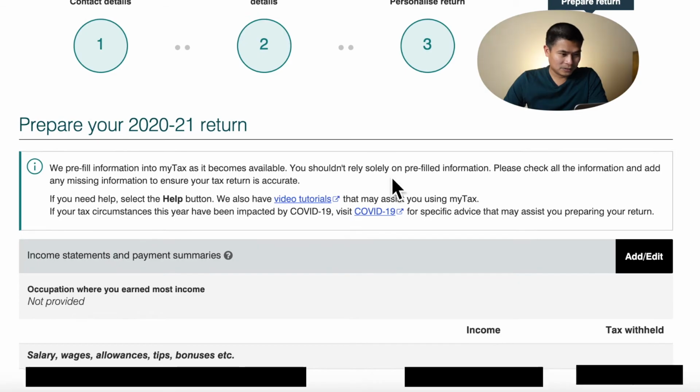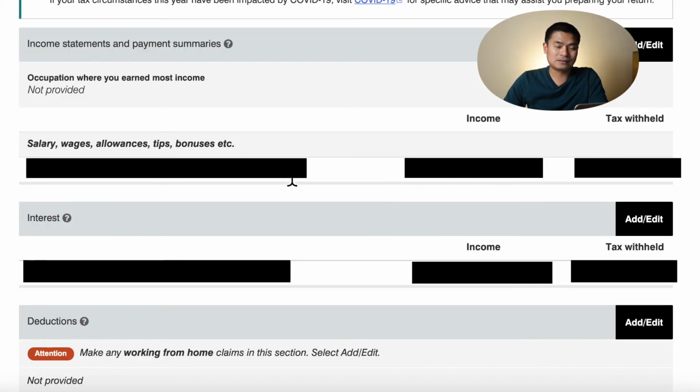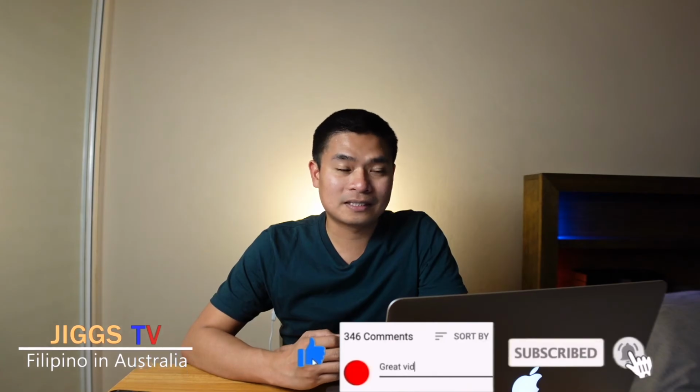So for the salary, usually this is pre-populated or already populated in the Australian Tax Office or this MyTax website, because what they actually do is your employer will submit your details, your income details, to the ATO, which is the Australian Tax Office. Then once they receive those details, they will populate this page already, so that it will always be matching or most probably accurate. Of course you can still edit it if there are some inaccuracies that you notice, but basically we don't do anything because it's usually correct.